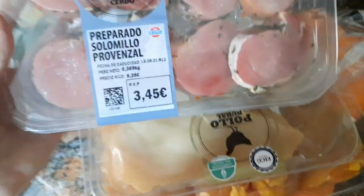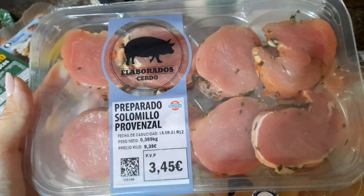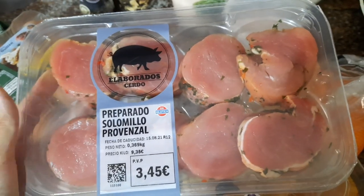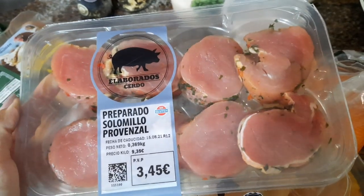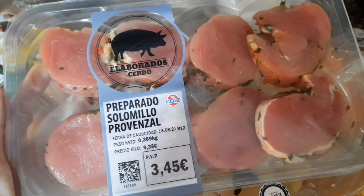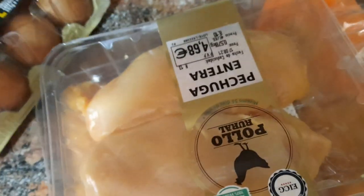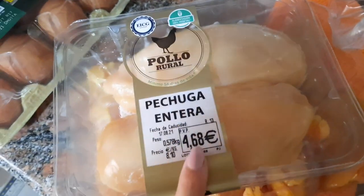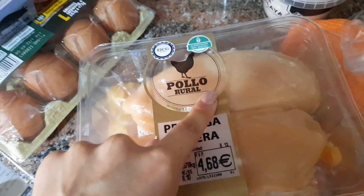Then I got some meat. This is why I once again wasted that much money. So this is pork solomillo with some herbs. I love it. It's very tender, and even my daughter eats it. Here you have 8 small pieces in total, slightly less than 400 grams. And for these 8 pieces, I've paid €3.45. Then I bought chicken breasts. This is €4.68 for both breasts. And this is the yellow chicken, not the normal one.